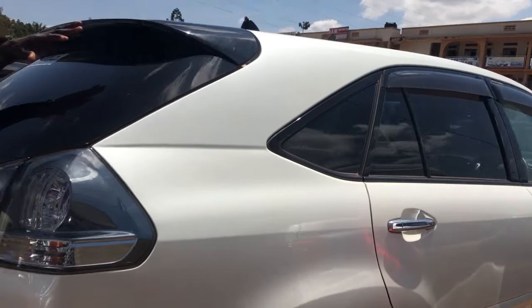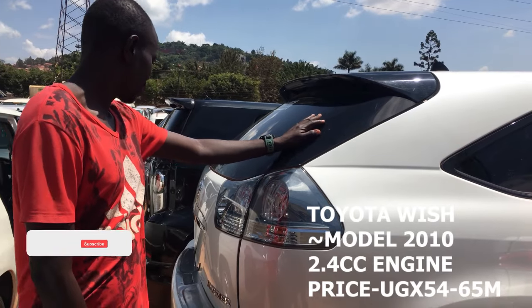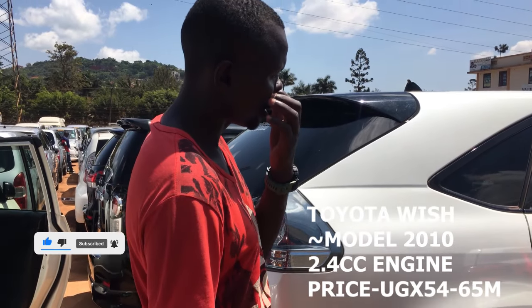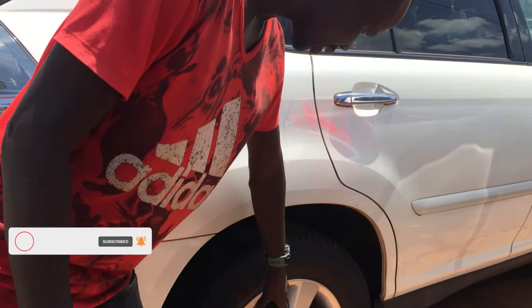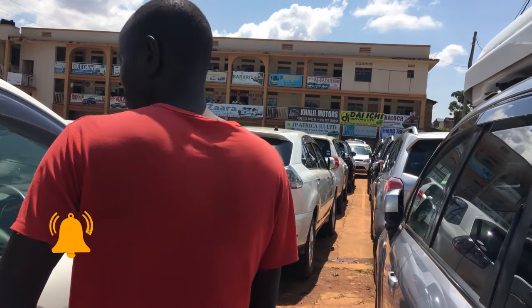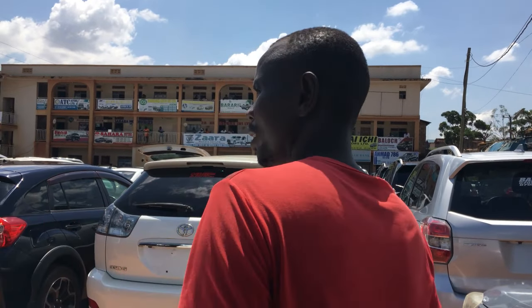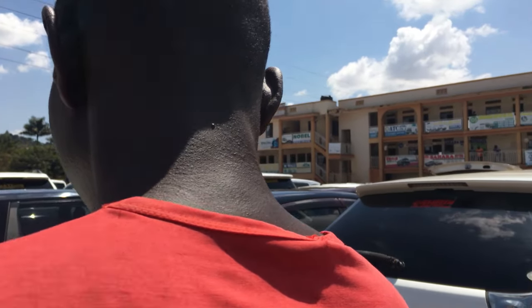Now, this Allion. 2010 model, white color. The engine capacity is 2.4. The price is 65, negotiable. Sport rims, and the tires are still in good condition. Is it the buyer who processes the number plate? No, it is the company. So it's included in the purchase price.